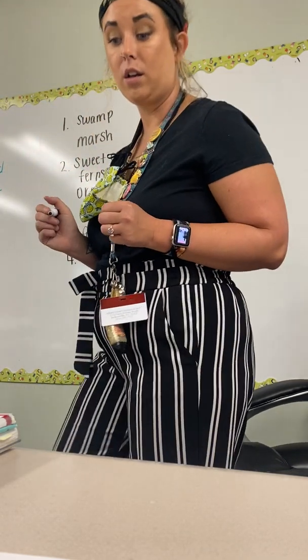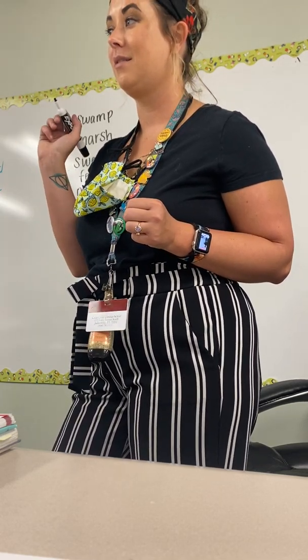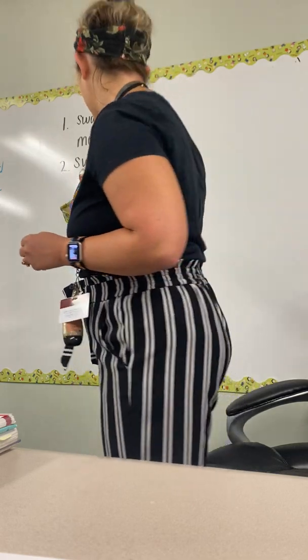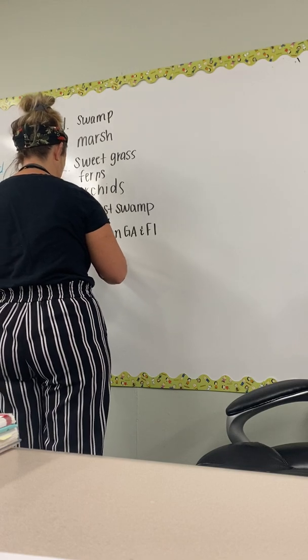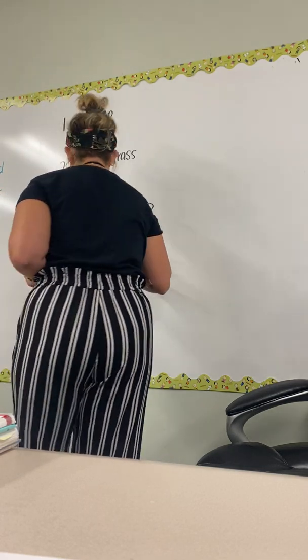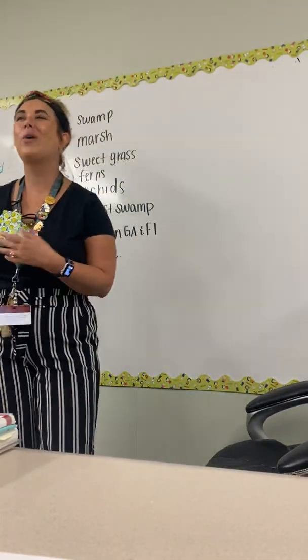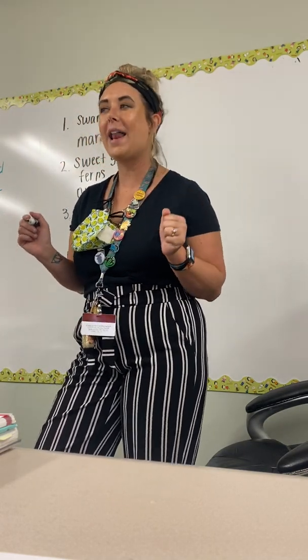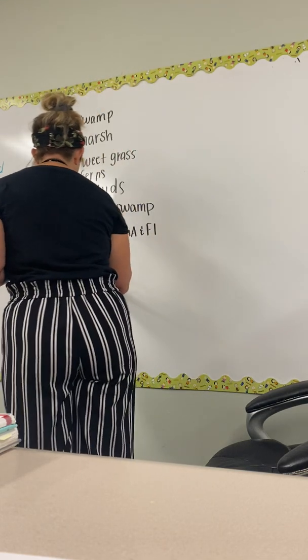Number four, what usually lives in swamps or marshes? Miss On? Fish, frogs, toads, and some snakes. Yes. I'm going to put fish, etc., because you guys can bubble in. Are people found living in swamps? No. We don't have Shreks living in our swamps. So, what else, Damian Peters? Alligators. Alligators, very good.